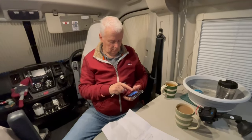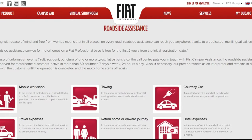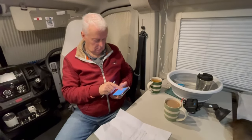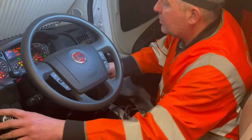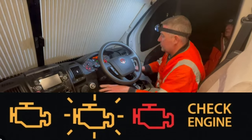Luckily, we had the Fiat roadside assistance service that was extended from 2 years up to 5 years. So I give them a ring. So good news, the RAC guy has reset the fault code, and if it does come back, as long as it's not flashing or going red, then we're okay to drive.